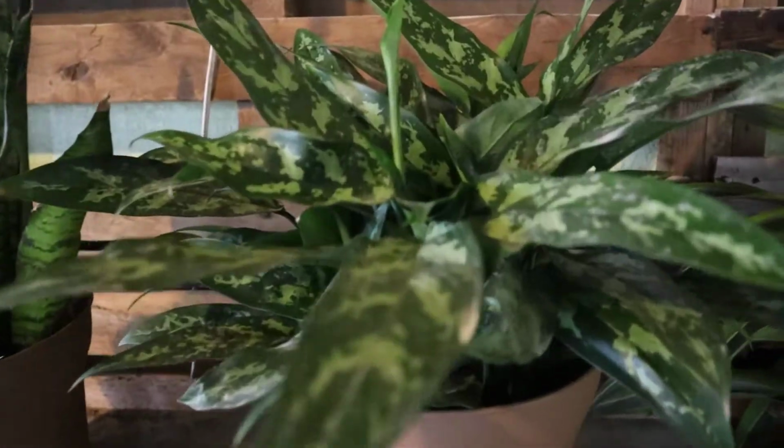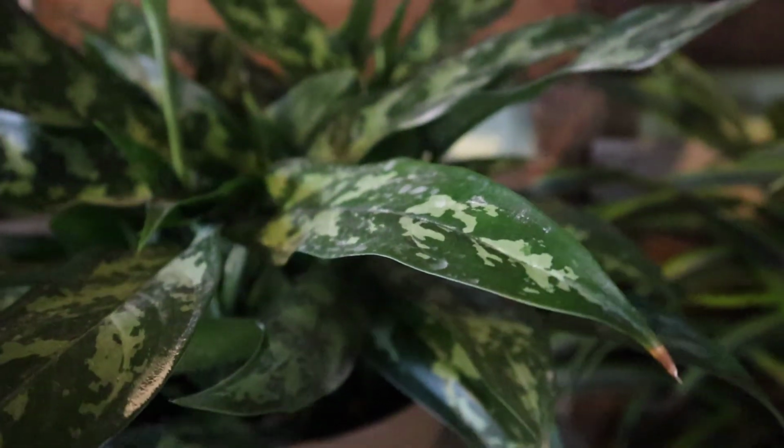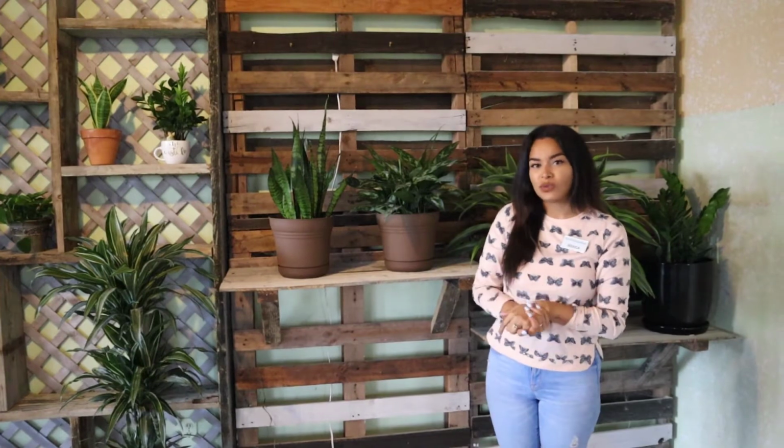And finally, I'm going to talk about an Aglaonema, also known as Chinese evergreen. Sure, it has other names too. That's what I'm going to go with. These plants do well in low light, surprisingly. Low to medium is fine, and they need to be watered roughly every 2 to 3 weeks.